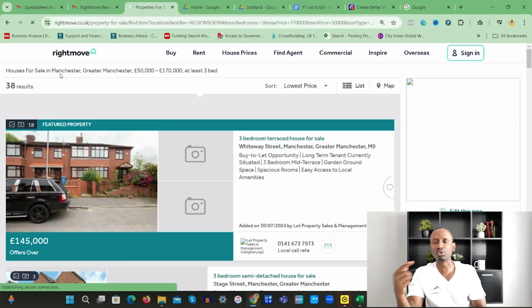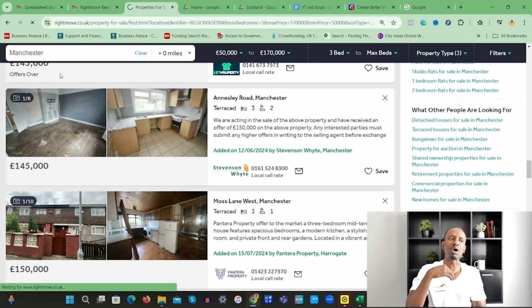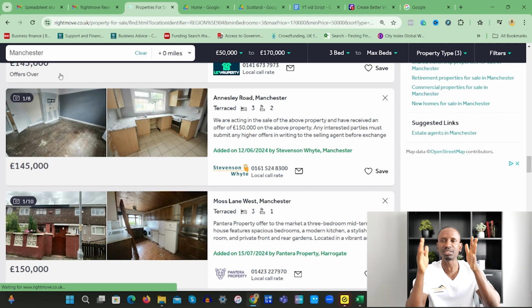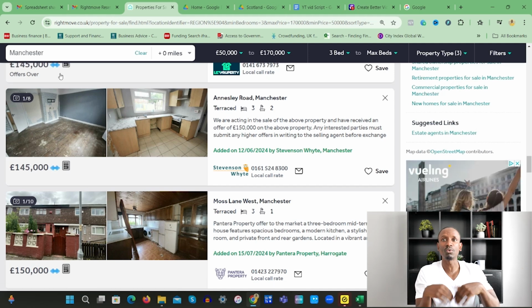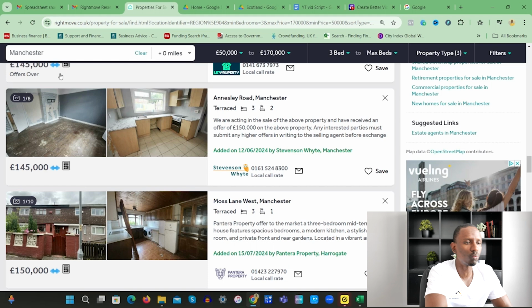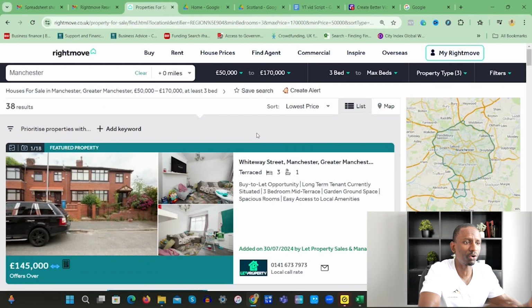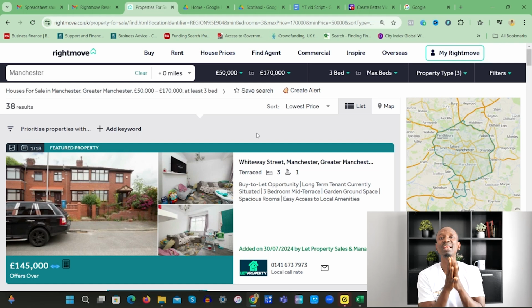If that property price goes down, or any agent brings a property onto the market, you get a notification. You'll be the first person to know, so that you can go and take advantage of that. So what we could do here is this: you can go and create an account. It's very easy to create an account in Rightmove, and it's completely free of charge as well. You don't pay anything for it.